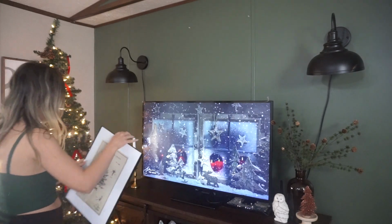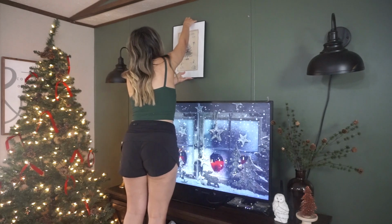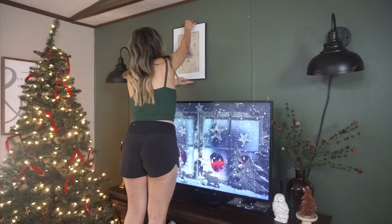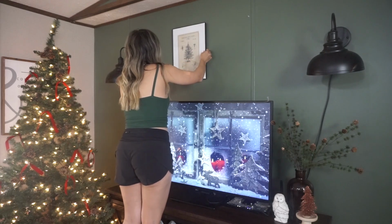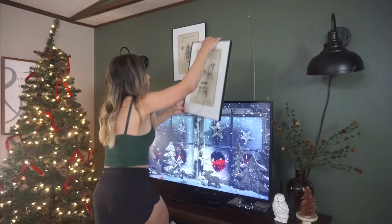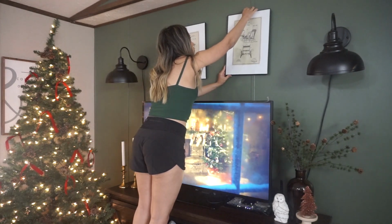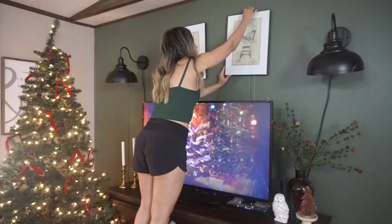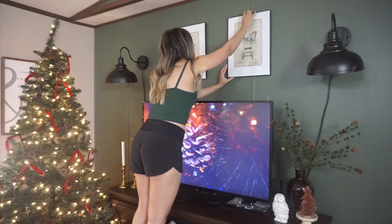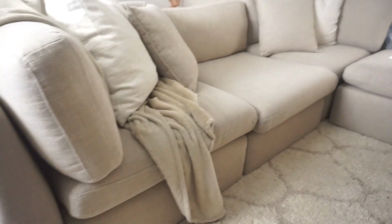So lastly, I'm just hanging up these 2 prints that I got off of Google Images and printed at CVS. They're just going to be vintage blueprints. So it's a vintage blueprint of a Christmas tree and a vintage blueprint of a sleigh. If you just Google vintage print, you can find them, save them to your phone, print them out at your local CVS or Walgreens, put them in a photo frame, and you've got a beautiful piece.